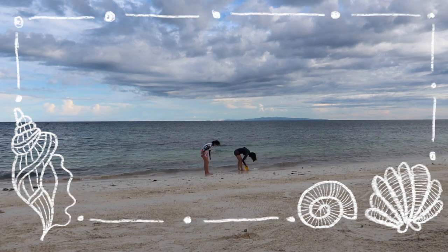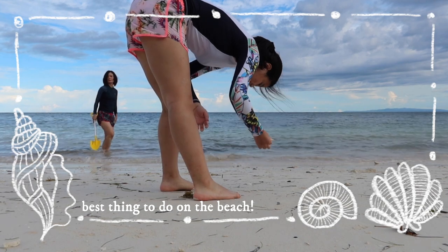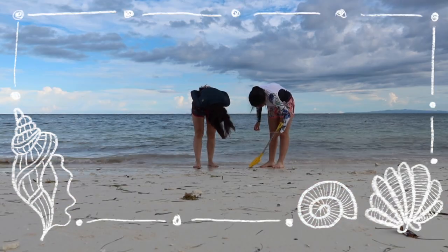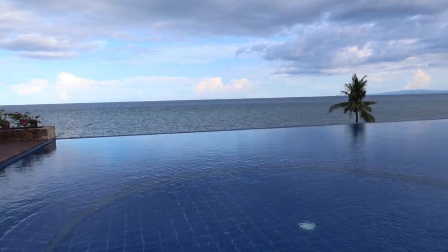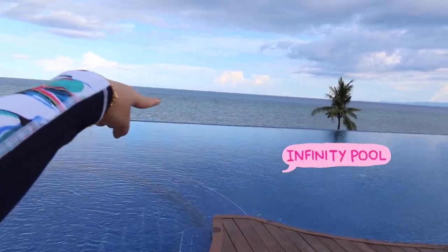My mom and I are huge fans of checking out different kinds of seashells, and we even brought a mini yellow shovel all the way from Manila to make everything more fun. Looks like it's connected. Swimming pool and the sea.